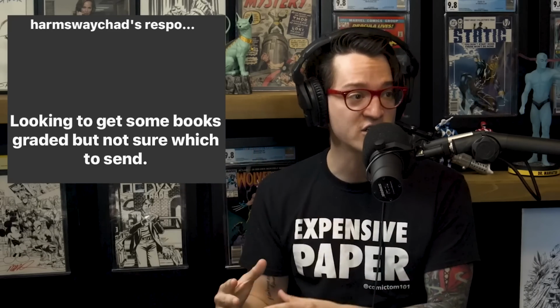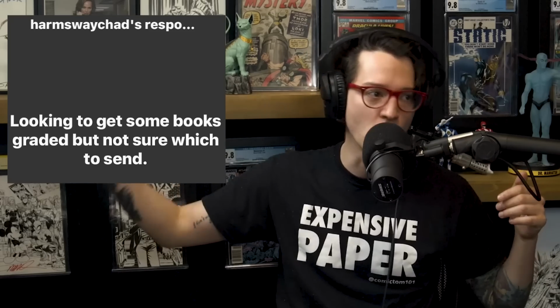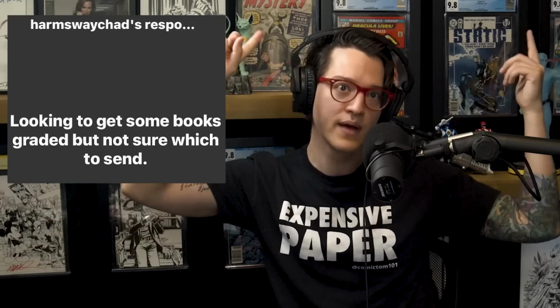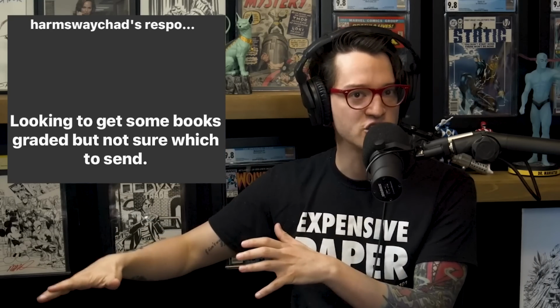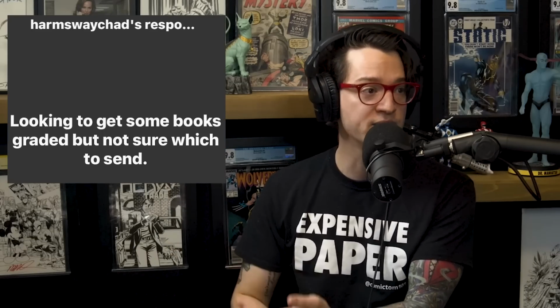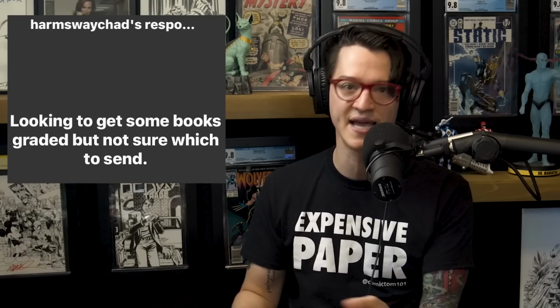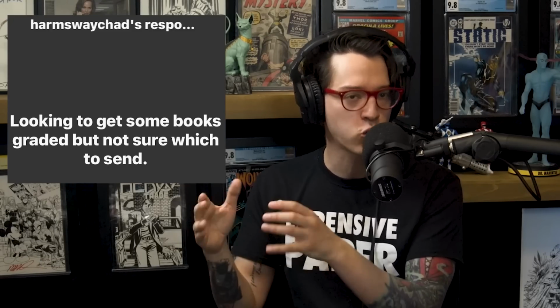Then you can factor in what that book would be worth approximately. Obviously, if you're thinking about investments, and you're dealing with a Tomb 1, maybe it's going to go up in value. Okay, apply that, but that's a secondary application. Right now, if I paid $50 for this book and it comes back at anything less than, let's say, a 9.6, then the book isn't worth grading, because a 9.6 goes for, in this hypothetical, $90.